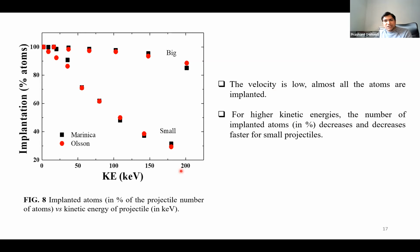And then one more important part to note is how many atoms get implanted in the real material there. So we presented here the percentage of these atoms versus kinetic energy of the projectile. And as we expected, when the velocity is low, almost all the atoms are implanted in the main surface or substrate of the material. In other words, we can see that the projectile slightly penetrates and adheres to the target without causing any damage like this crater formation. But for the higher kinetic energy, we can see that the number of implanted atoms decreases a little bit, and such a decrease is because more of them are actually getting out. We'll see this more noticeably for the small projectile.